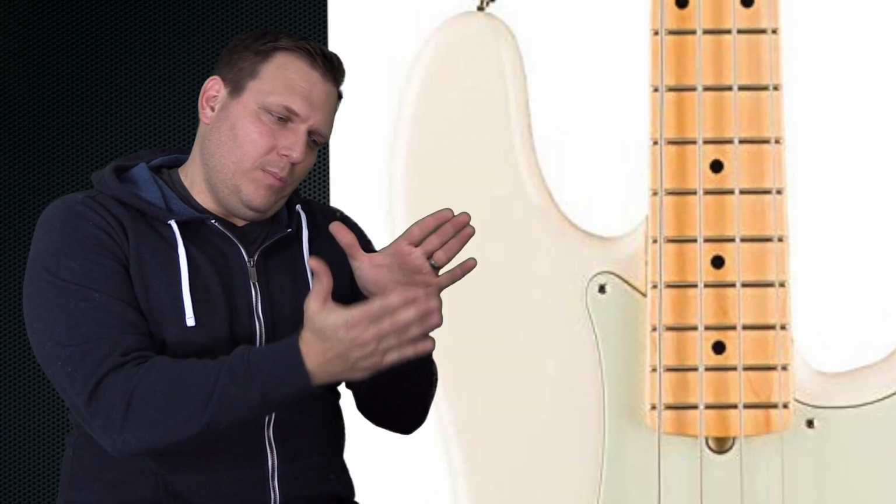Reason number two that you'd go with the P-Bass is you like the size of the neck. So the neck on the P-Bass is a little bit wider, and so you're going to get a little bit more string spacing. So if you have bigger hands, or if you just like a little bit more space between the strings, then the P-Bass is a great choice for you.